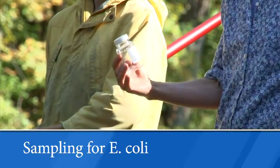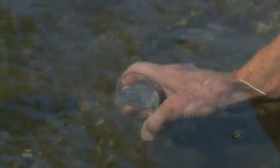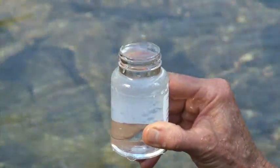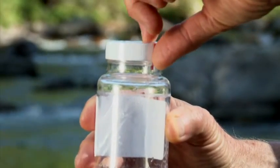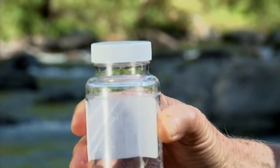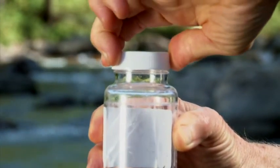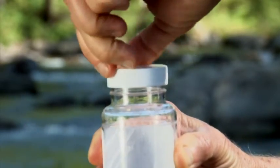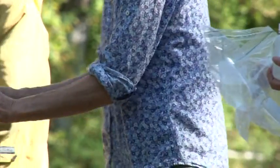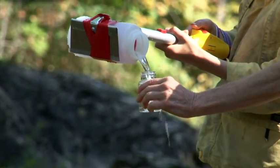The next sample they'll be collecting is for E. coli, and this is a 100 ml plastic bottle that's provided by the Vermont Agricultural and Environmental Laboratory with a seal on the lid. It's important not to break that seal until you get to the sample site, and once you do and remove the lid of the bottle, it's very important not to touch the underside of the lid or the rim of the bottle, as that would contaminate the sample with bacteria that we all have on the outsides of our skin.